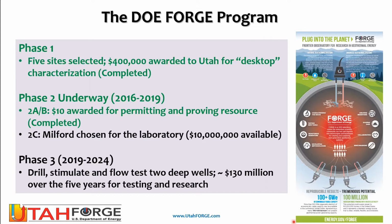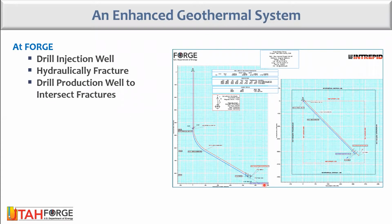Conductive heat transfer mechanisms in the reservoir that we're dealing with, and temperature at depths between 1.5 and 4 kilometers that sort of met the criteria, somewhere between 175 and 225 C plus or minus. So with this award, basically, we have a scenario at Forge that's shown in the accompanying illustrations.